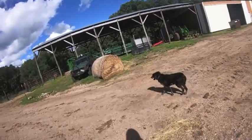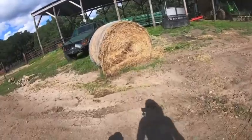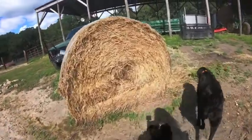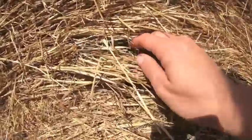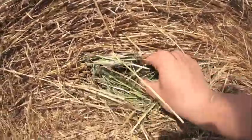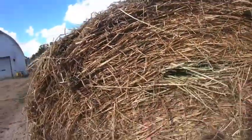We've already gotten one crop of hay done so far. The stuff is really nice. It's 70% alfalfa, 25% orchard grass. And as soon as you dig into here, it just turns into green gold. It's just beautiful, beautiful hay. So if anybody's looking for hay.